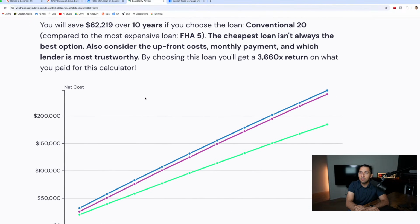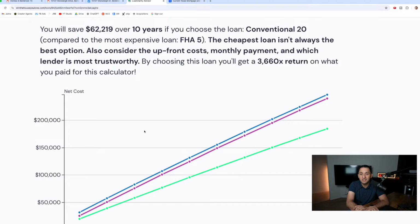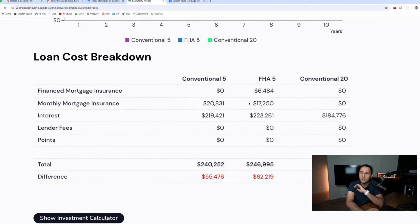Now, this is a visual representation of what the loans would cost after 10 years. We have this set to 10 years, and I'll toggle this here shortly. So the loan cost, if you go 20% down in 10 years, this loan would cost you about $185,000. If you get an FHA 5% down, then your loan would cost about $247,000, factoring in the interest, factoring in that mortgage insurance that we talked about, and factoring in an additional fee that an FHA loan has, which is that financing mortgage fee, which is 1.725% of the loan amount.